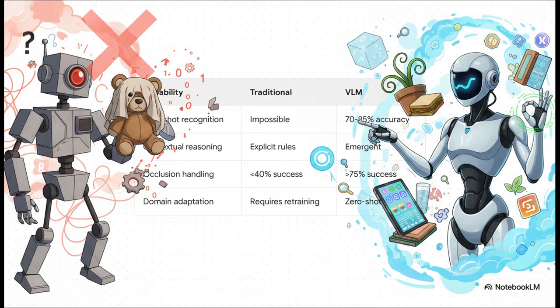I mean, look at this. For a traditional system to recognize something it wasn't specifically trained on, impossible. Zero chance. A VLM, it can hit 70 to 85% accuracy on stuff it's never seen before. And when things are partially hidden, older systems just fall apart, while VLMs are still successful over 75% of the time. It's a whole different league.